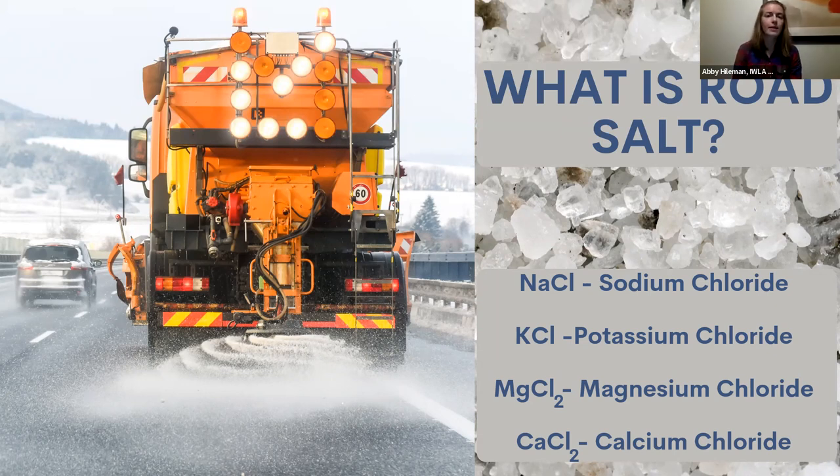And a lot of salt bags, even if they're labeled as pet safe or eco-friendly, a lot of times they do still contain chloride too. And salt usage is really expensive in the United States. The immediate cost, especially of sodium chloride, is pretty low, about $73 per ton. But all of the impacts later on, those indirect and long-term associated costs, can sometimes even add up to 15 times the purchase price and application cost of that salt. So really expensive in the long term.